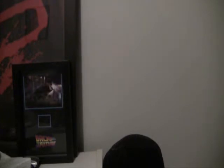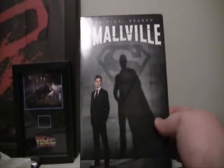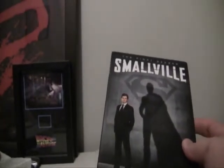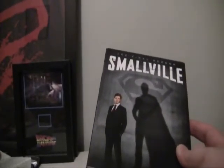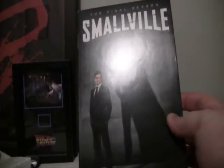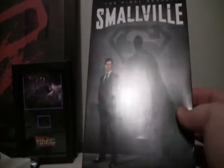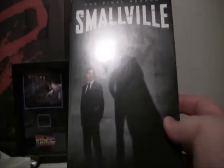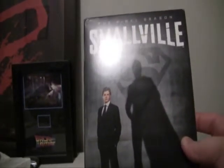Now with the movies. Starting off, probably one of my favorite TV shows of the last decade. Smallville. This is the 10th season, the final one. Picked this up after waiting for a while. This came out in November of past November, that is, and it was retailing for about $60. Even on Amazon now, it's still about $60.